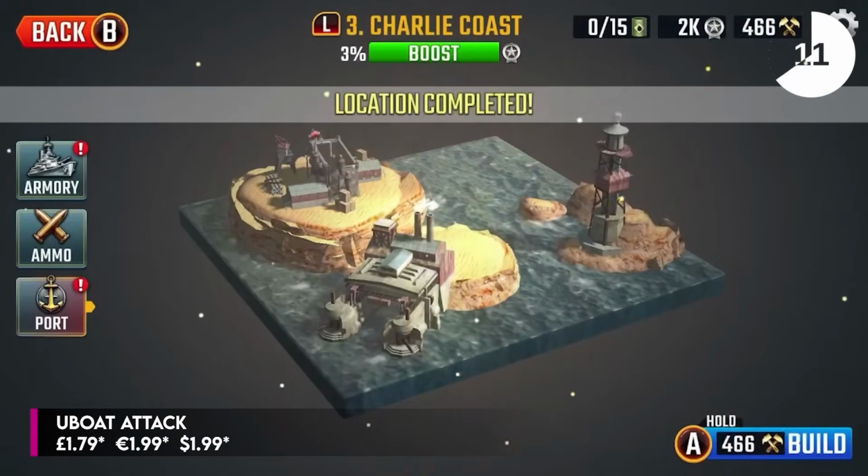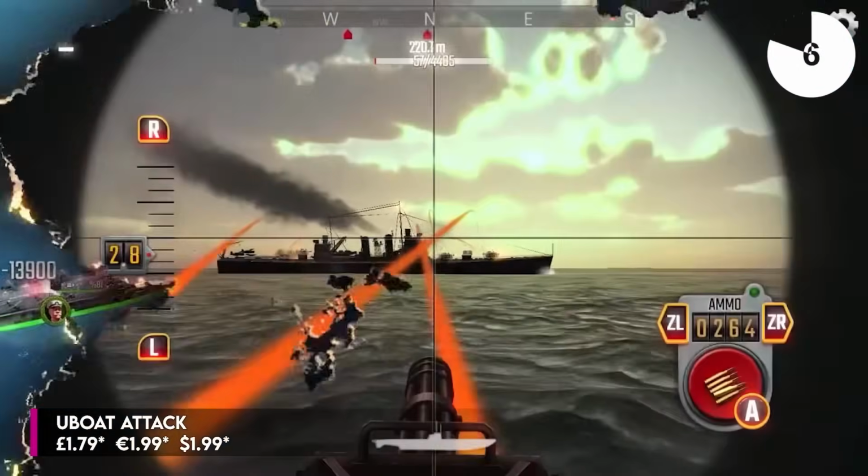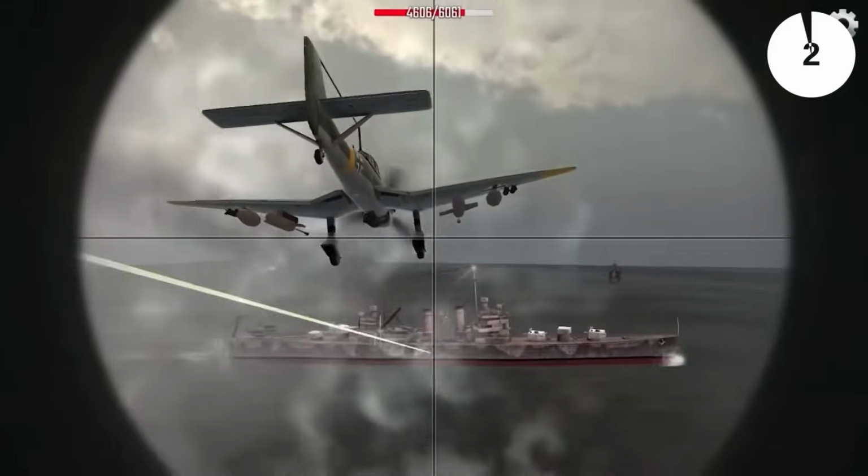You can upgrade your boat, change your ammunition, equip boosters, and there are bonus missions in there as well. The graphics are actually quite nice on this one, and as you can see it has a significant discount. All the prices are on the screen.